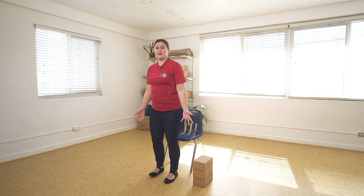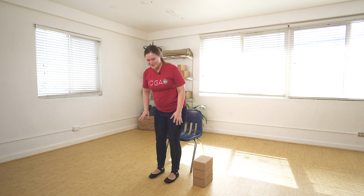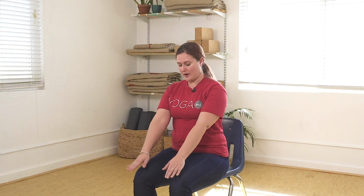Standing tall in mountain pose, take a peek over your shoulder. Make sure your chair is ready for you and have a seat. Moving into our rainbow spine. Scoot forward in your chair, knees are over your ankles, sit up tall in your body. Bring your palms a little bit closer towards your knees.